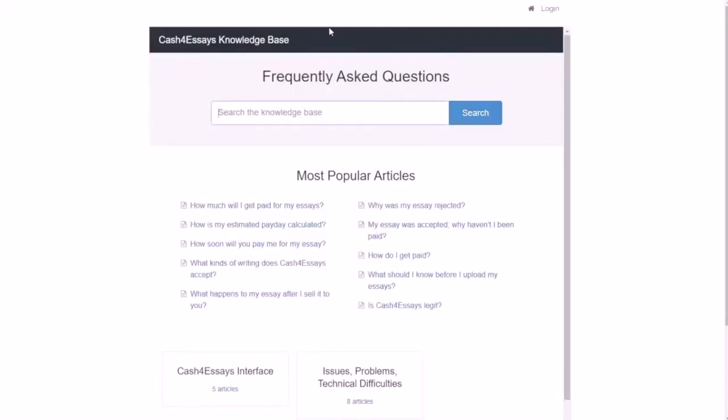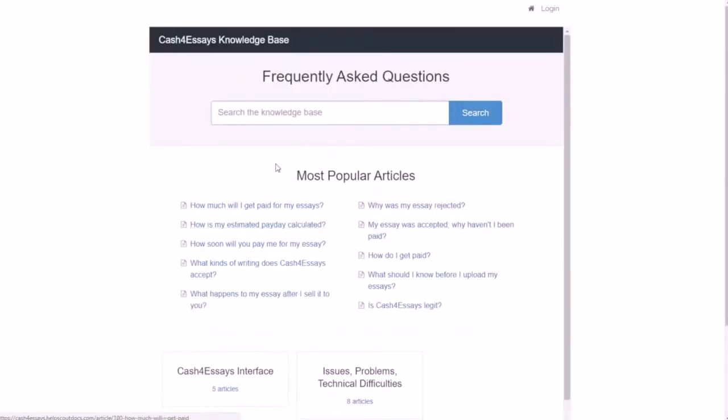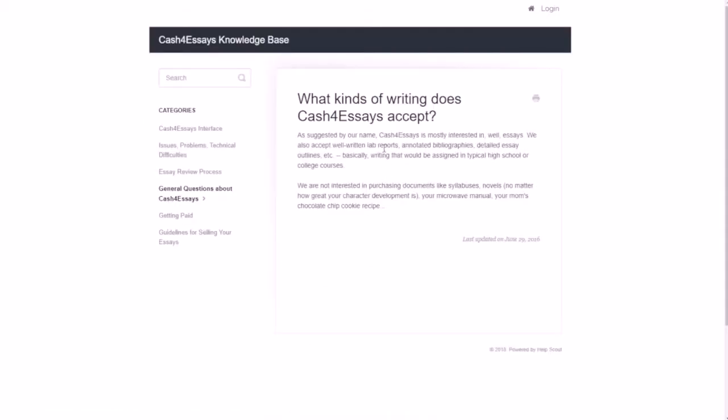If you know you have a good academic background and you feel like you could do some really good work for them. They talk about how you get paid, the estimated payday calculated, what kinds of writing they accept, and stuff like that. So they do like well-written lab reports, annotated bibliographies, detailed essay outlines, and stuff like that. They do not do syllabuses, novels, manuals, recipes, or any of that stuff. So just keep that in mind. That's what they're looking for.